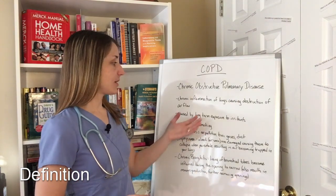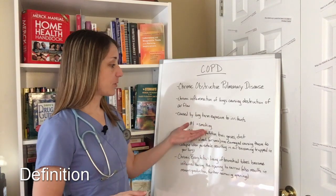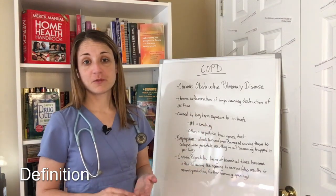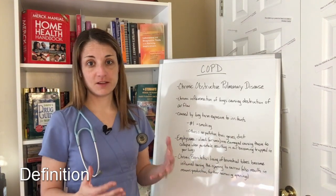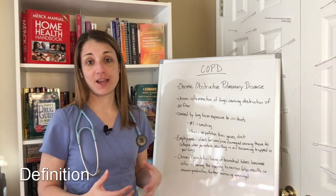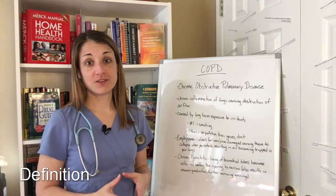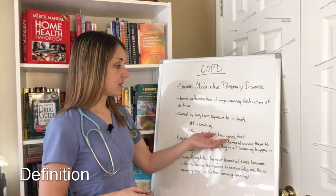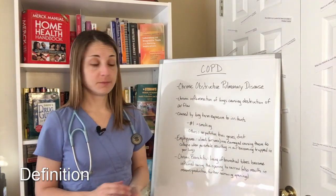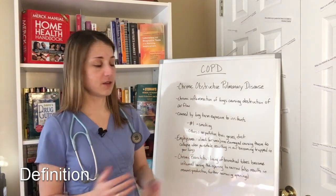And it's usually caused by long-term exposure to some type of irritant. The number one reason is smoking. Whether it's cigarettes, cigars, or vaping, whatever the case is, our bodies are not designed to handle inhaling these chemicals, and that's what causes this irritation. Other common causes are air pollution, toxic gas exposure, or dust, especially if it's a chemical dust, like if you work in a factory and are exposed to that.